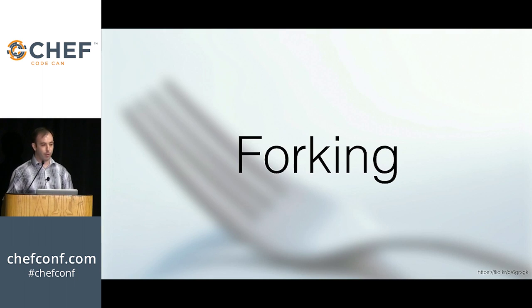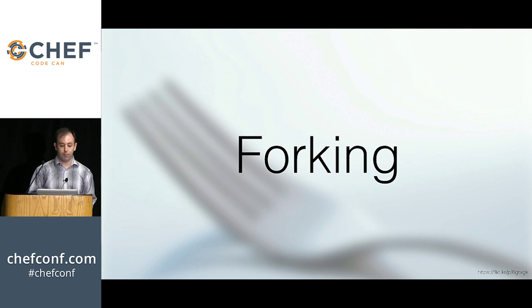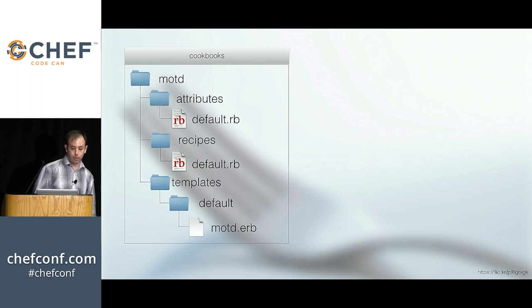All right, so anyways, how are we going to actually work with these types of cookbooks? And I'm going to start with forking, which is actually not really the best technique for a lot of cases, but for something like the message of the day, it's probably honestly the best option. It's going to favor stability over new functionality. It will be harder to contribute any of these changes back to the community, but it is the simplest thing that could possibly work.